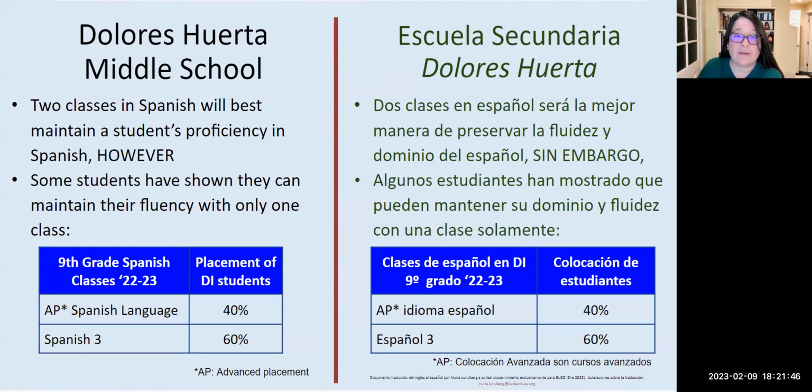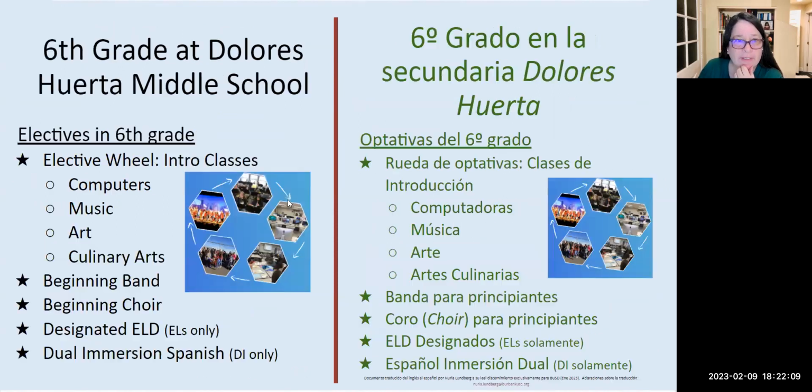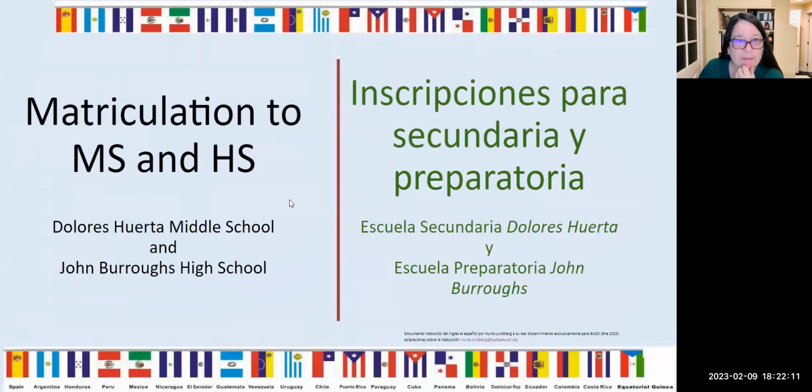Are students all going into AP at the beginning of 9th grade? No, some are going into Spanish 3. Is it a tougher course? Yes, high school is tough, as you know, parents of high schoolers. It's a really hard transition. Can they handle it? The kids in the AP class, they can handle it. And then even, let's go back to the grades. Sorry, as I go backwards.